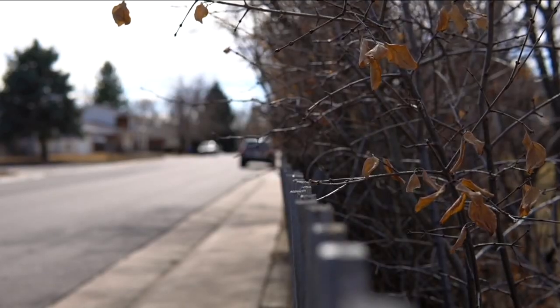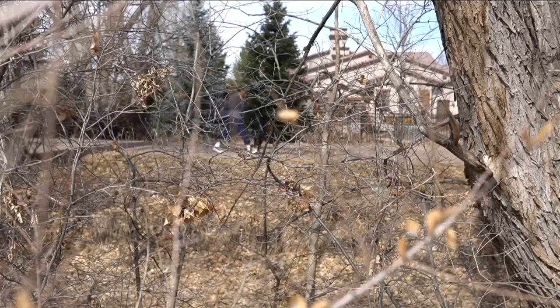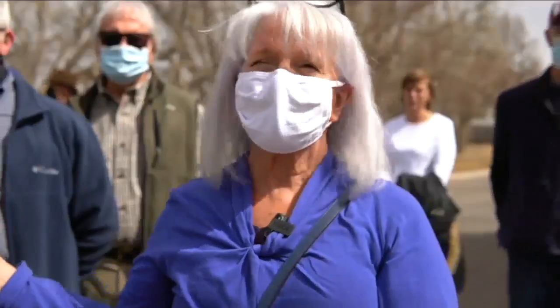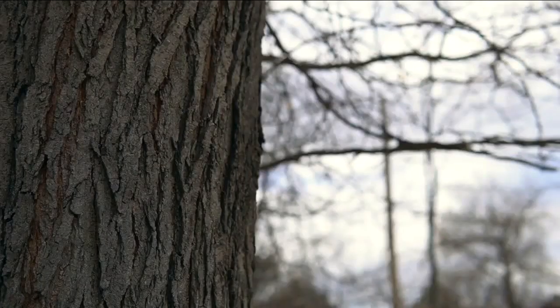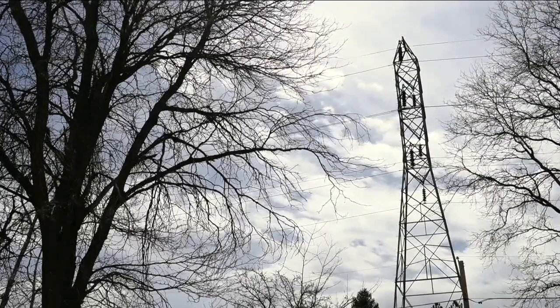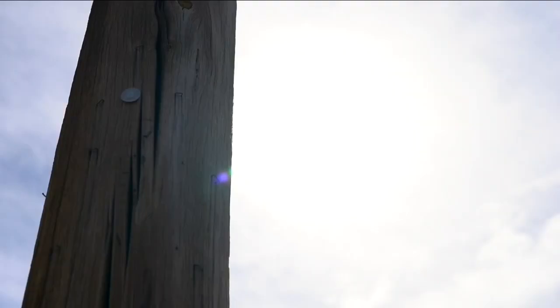This Centennial neighborhood is proud to show off the landscape surrounding its homes, but soon it will look very different. It's going to look like a war zone. One side of the street will have trees, the other side of the street will have no trees. Many of the trees that have stood tall in this community for decades will be cut down when Xcel Energy comes in to install new power poles, many of which are located in people's backyards. The new plan is catching the attention of many neighbors who want answers.